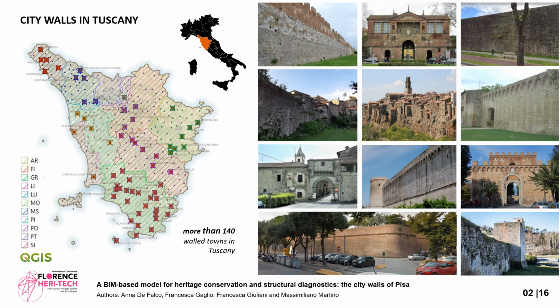City walls played a key role in defending people and places from foreign invaders throughout history and have been significant for shaping local cultures. Today, they hold great potential as cultural resources and should therefore be preserved. More than 140 walled cities have been identified and mapped in the region of Tuscany.